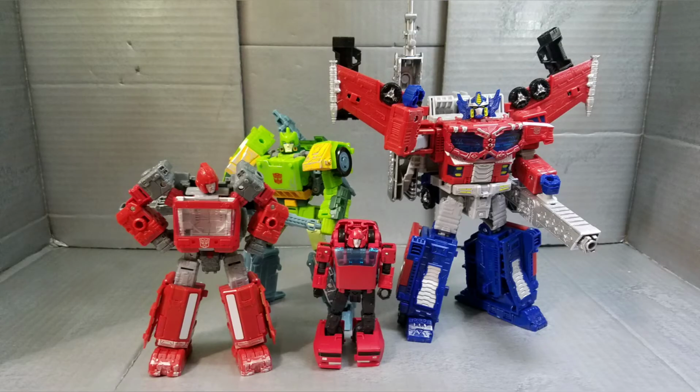And on to size comparison. He scales great with the Chug figures, as he should, and while some might complain about his size and price point, I don't mind. And besides, this is 2020, leaders are Voyagers, and deluxes are all over the place.